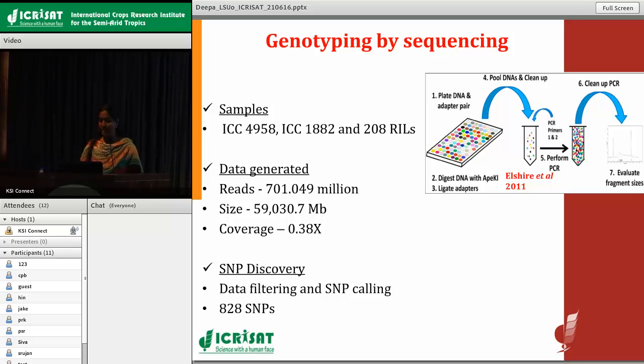Using this approach, our samples were ICC 4958, which is the tolerant parent, ICC 1882, which is the sensitive parent, and 208 RILs. Due to some DNA quality issues, we could not process all the RILs. We could get only 208 good quality DNA samples. For all these lines, we carried out genotyping by sequencing.